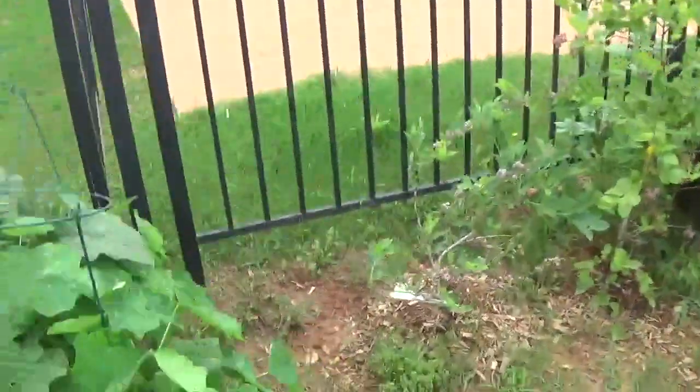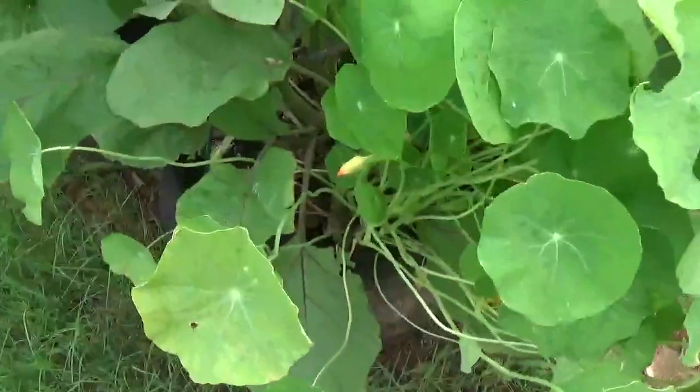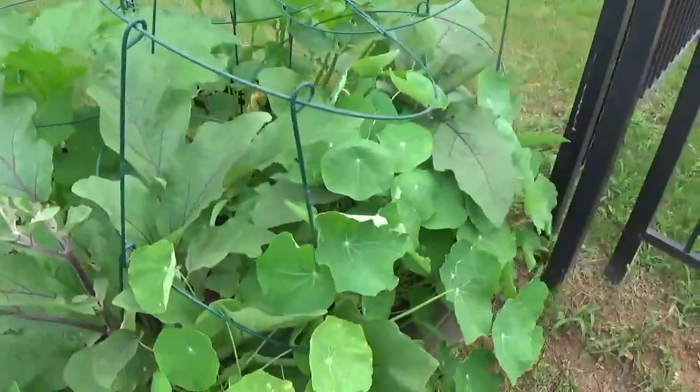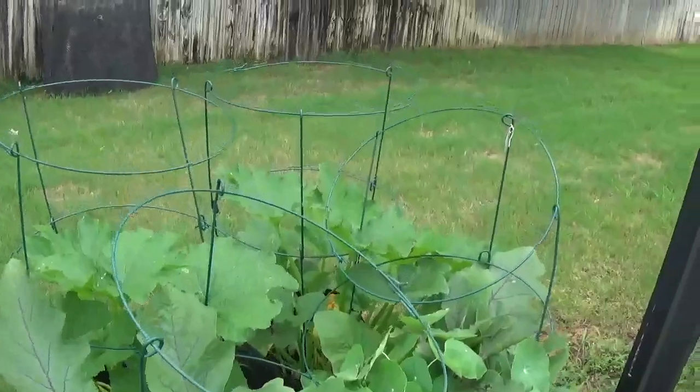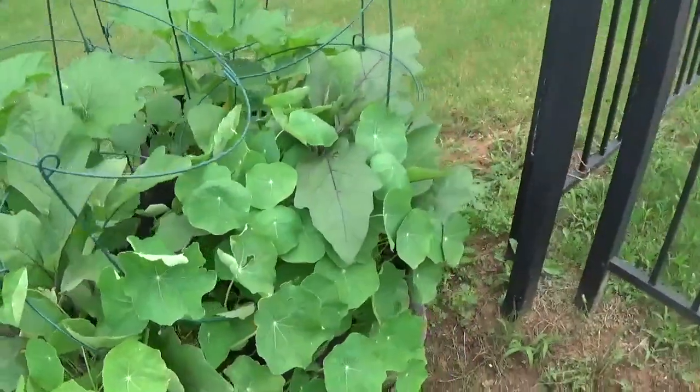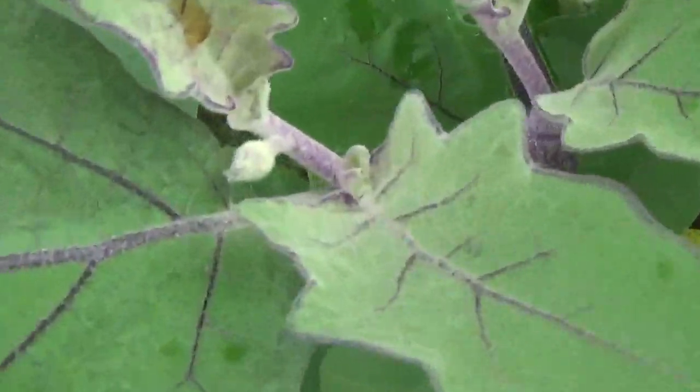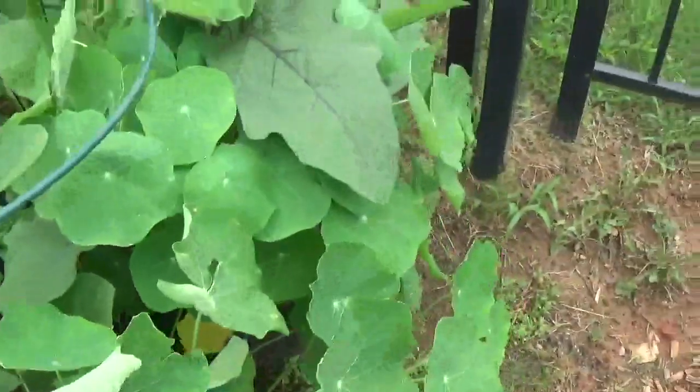The eggplant, no flowers yet. The nasturtiums in here are starting to form their flowers, so those will be opening soon. But the plant is growing very well. There's a beetle on there to kick it off. But still no eggplant. You can see the start of a flower right there. So they're growing pretty good.